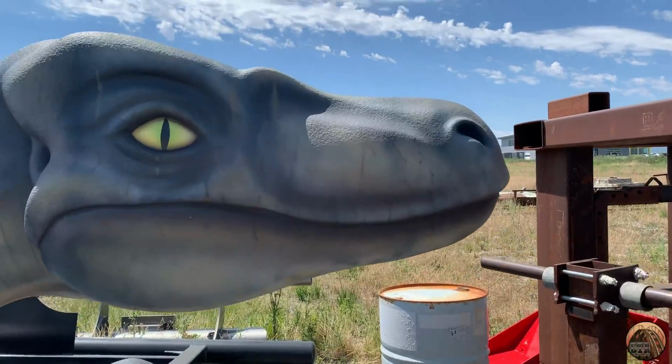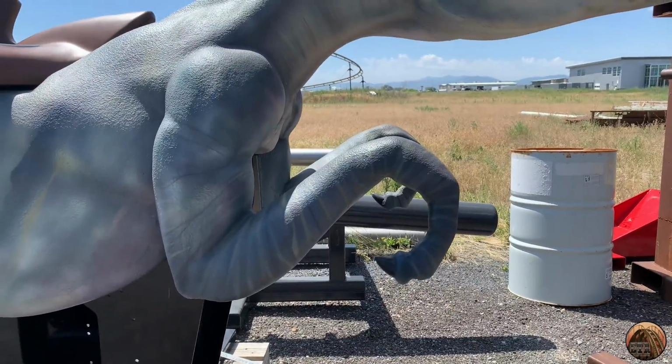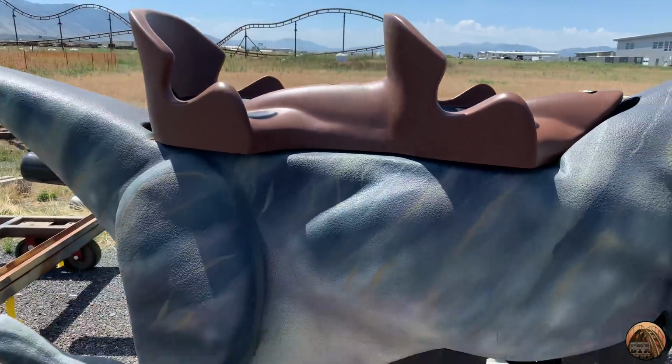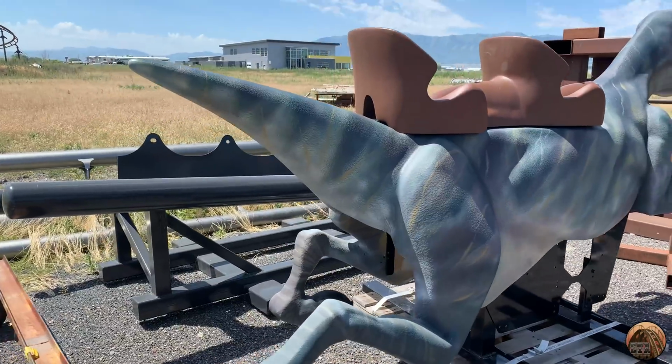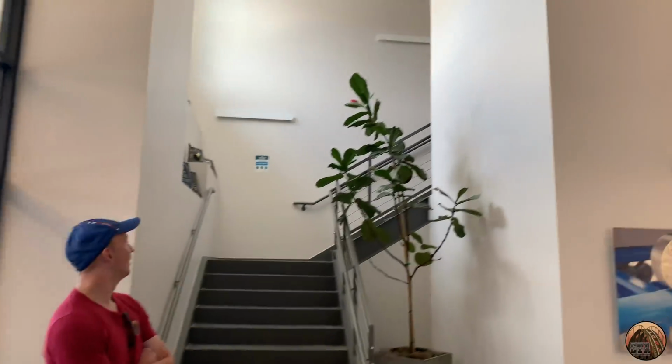There's so much detail on the train. It's got the tiny little dinosaur arms. You guys should take Steeplechase and replace the, what is it, Pteranodon Flyers at Universal, and then do a Steeplechase with this. That would be awesome. All right, guys, we're in S&S.